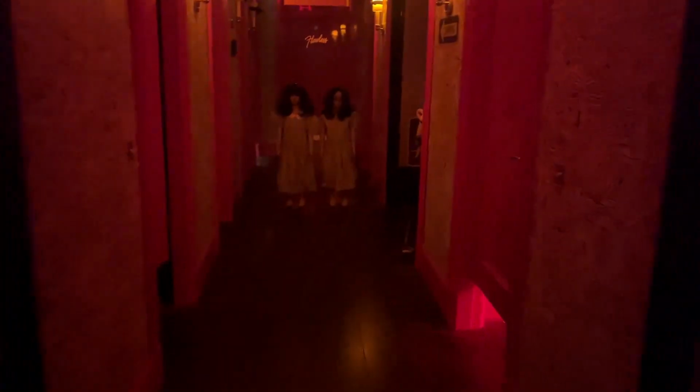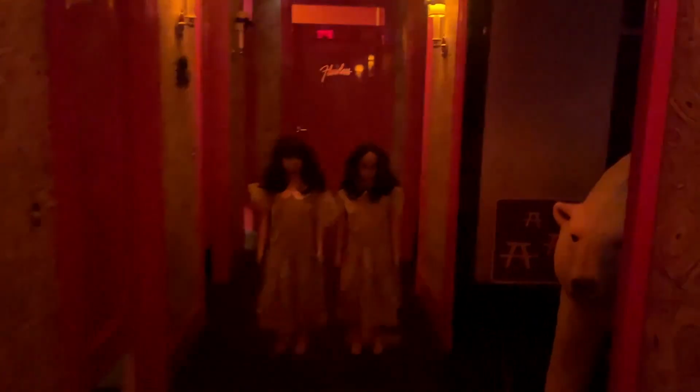After we leave the back rooms and the dead maid, over here is more doors. We can take a look inside. You have the Shining Twins and a random polar bear, which has nothing to do with Halloween. You have a few rats.